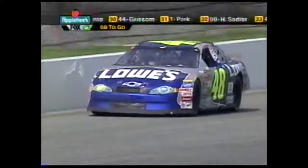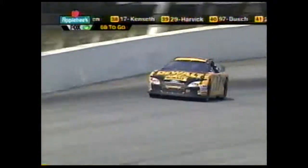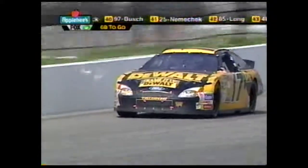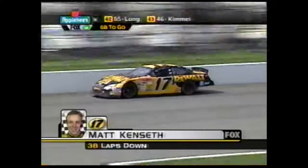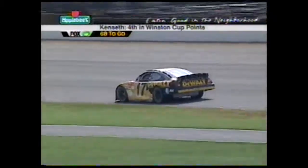Matt Kenseth is back in the race. He came to Dover 2nd in points, left there 4th in the standings, and now he is 39 laps down in 38th place, hoping to gain a few more before this one's over. Yeah, he cut a tire down last week at Dover, and that just did his day in, and then a mechanical failure here, so he's backing up in a hurry.